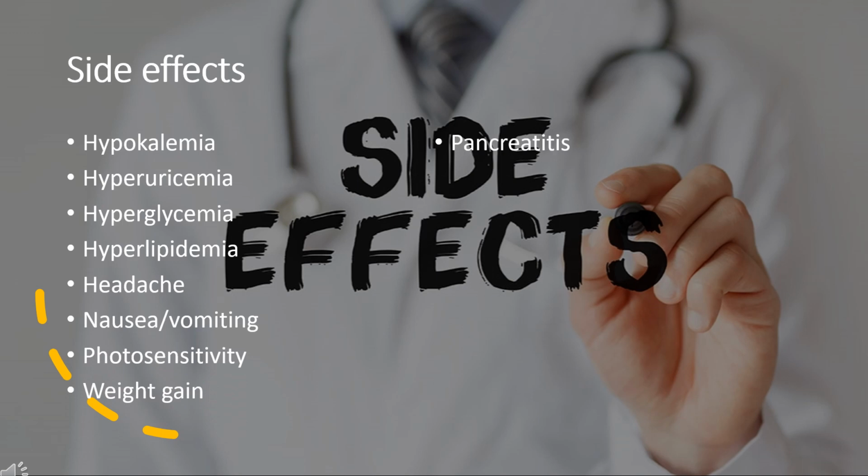Side effects. Hypokalemia, or low blood levels of potassium, is an occasional side effect. It can usually be prevented by potassium supplements or by combining hydrochlorothiazide with a potassium-sparing diuretic. Other disturbances in the levels of serum electrolytes include hypomagnesemia, low magnesium; hyponatremia, low sodium; and hypercalcemia, high calcium.